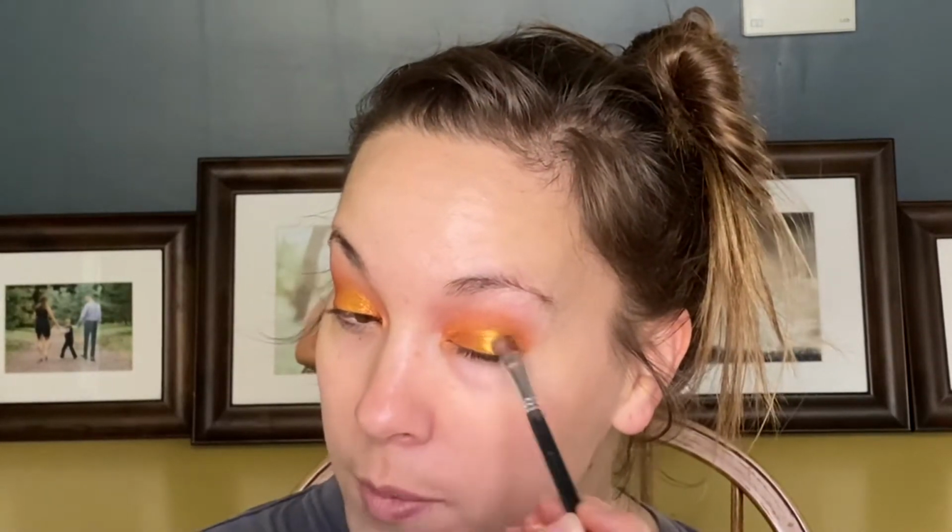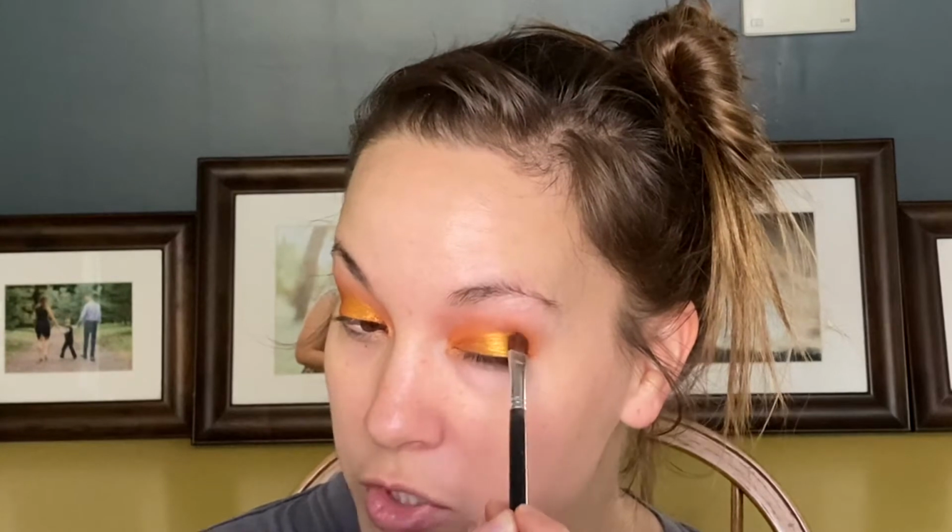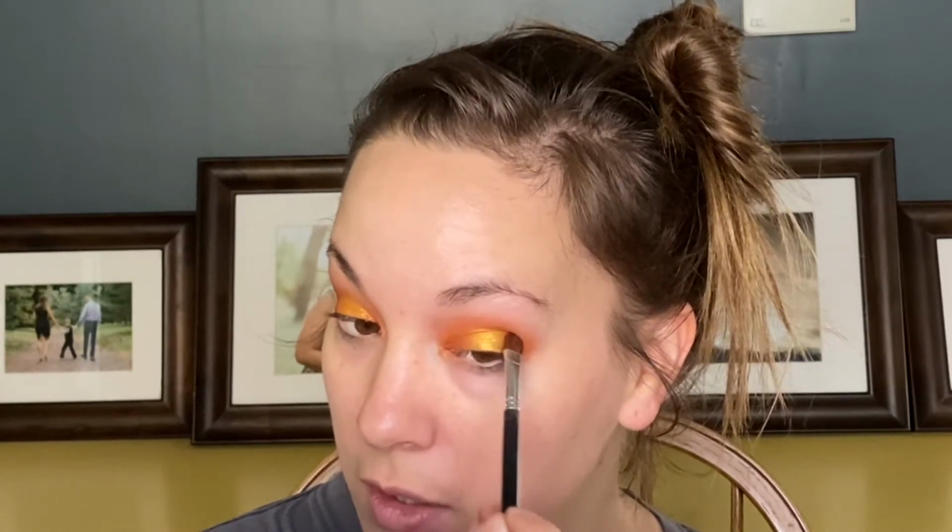And I am going to take some on a wet brush just to really amp up the center of the lid.